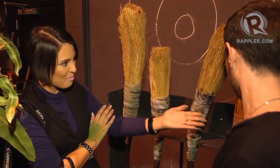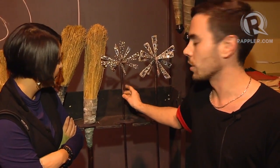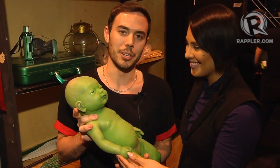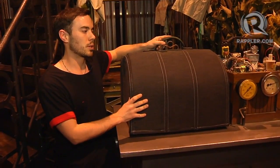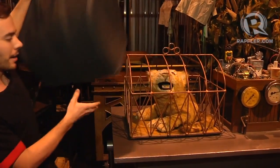And then what about Glinda's wands? So we've got our Act 1 wand here, which is used when she's in the bubble. And then our Act 2, which is just a bit more flexible and can be thrown around a little bit. This is one of the first props seen in the show, and it's our baby Elphaba. It's made of silicon, and it's exactly the same weight as a newborn baby. So this is also used for a scene with Elphaba and Fiero. So we've got our lion cub.